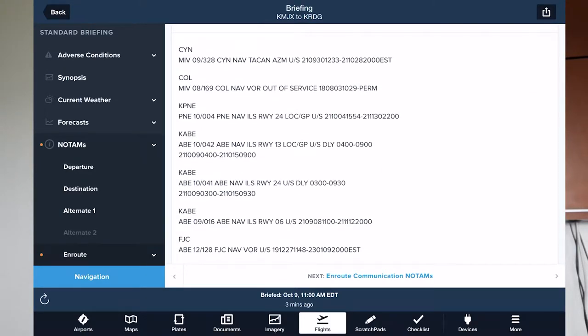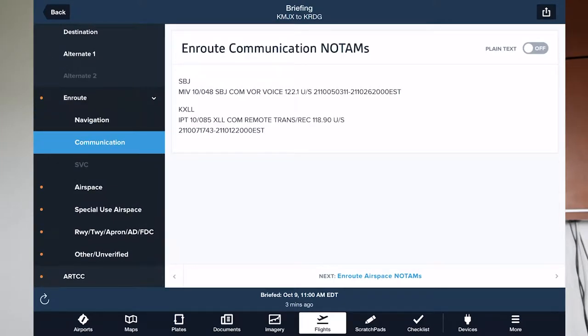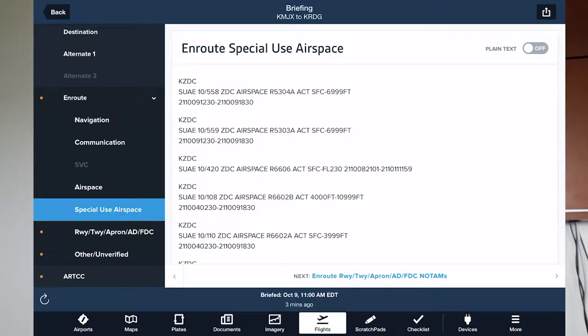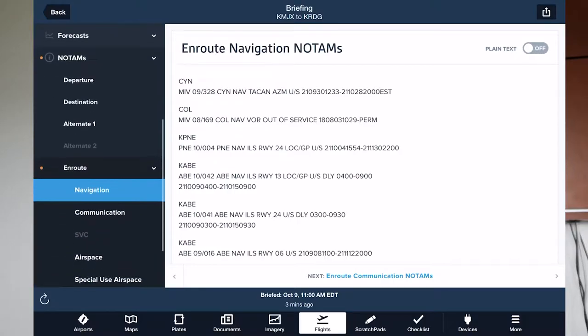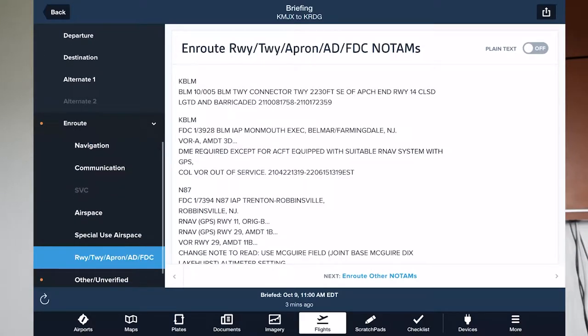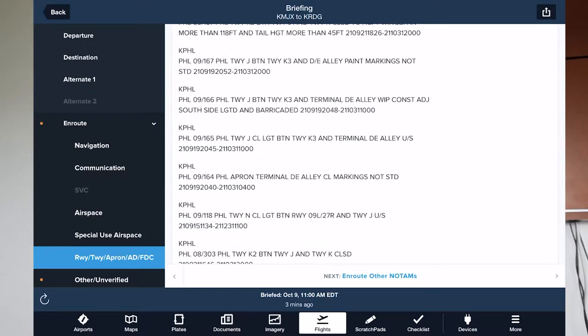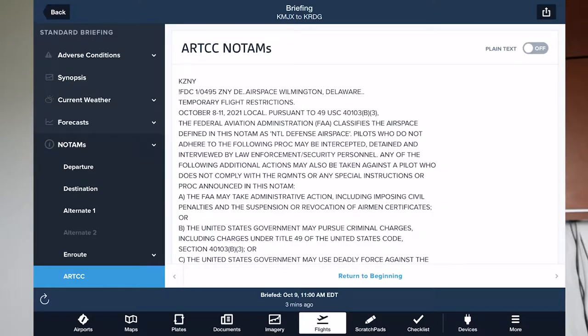We are aware of most of these already because we've done this flight a couple of days ago. Communication, Solberg, and Queen City. Airspace NOTAMs, we already know about the FDCs, everything like that. Let's go back to en route really quick. I saw something that was interesting. Yeah, everything here doesn't affect us. Others unverified. Cool. So we have everything that we need to know for this flight.